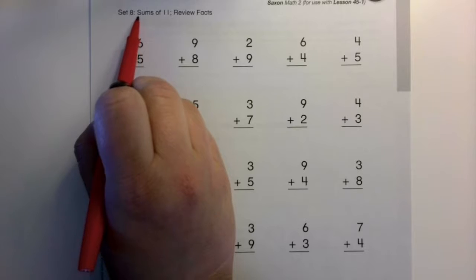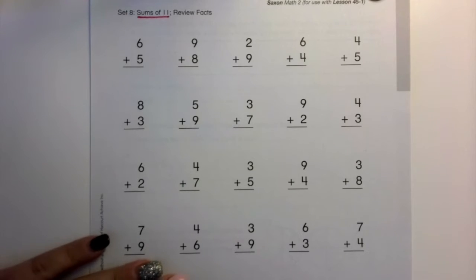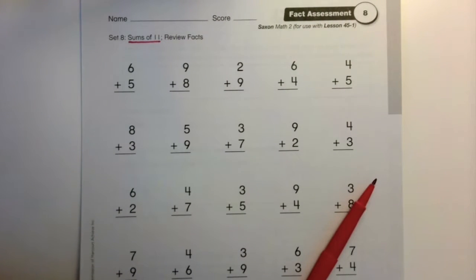So with that in mind, I just want to review some things with you. This week, we were taking a look at sums of 11. So you will have answers, sums, that are 11. You will also have review facts. If you need to make yourself a number line at the top, make a number line. If you would like to use your red folder as a helper, you are allowed to use your red folder. Use the resources that you have that we've been using to help you if you need it.